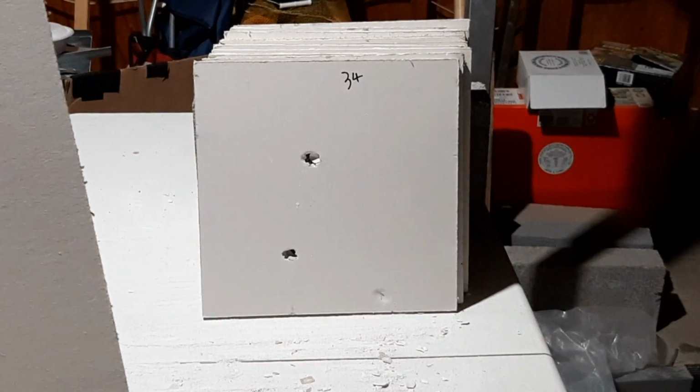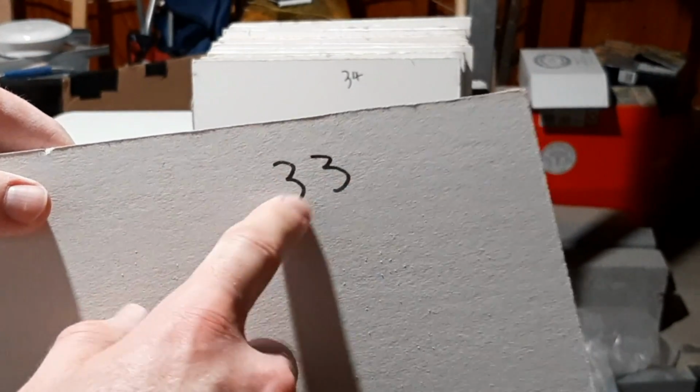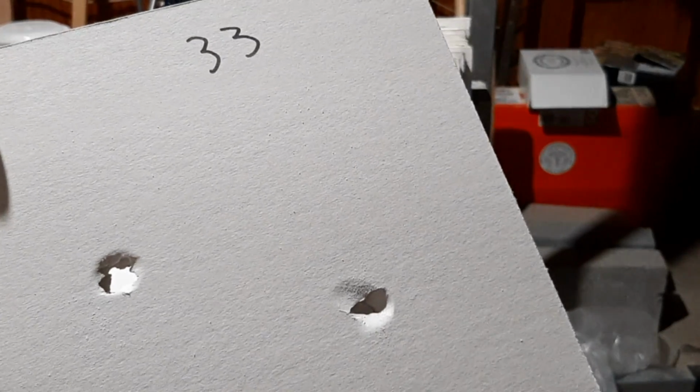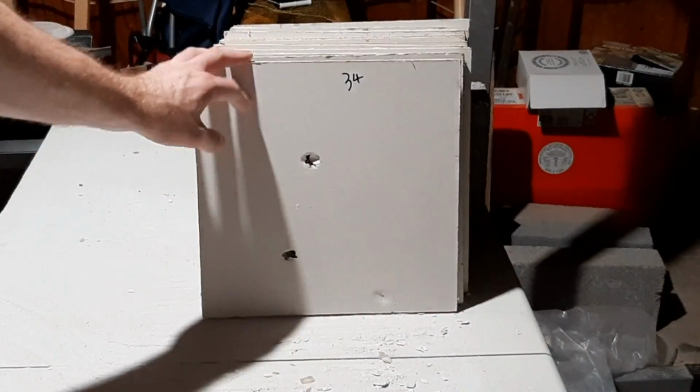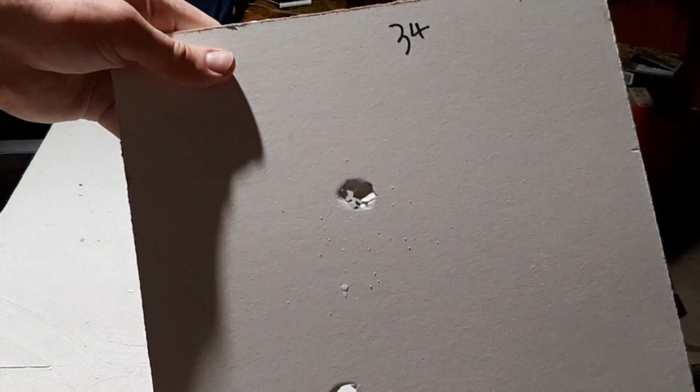Okay. And it left a hole in the 34th sheet. Looks like I made a numbering mistake. This should actually be 34. Okay. 35, we still have the 700 grain Hardcast still passing through.